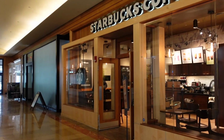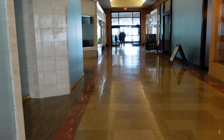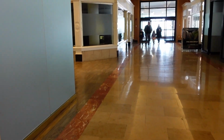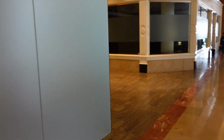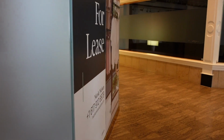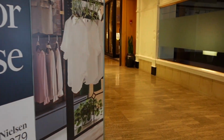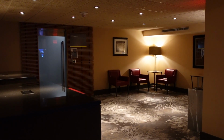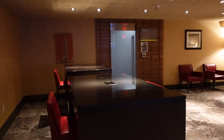So there's a convenient Starbucks. And I'll show how close it is to the lobby now. So the lobby is right around the corner, right there. That's the lobby. So there's a little sitting room right here. I believe that's what this is.